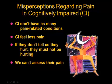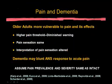I have also heard that if they don't tell us that they're hurting, then they must not be having pain. And again, this is at the crux of being able to recognize pain: we can't assume that just because they're not expressing their pain verbally and in words, that they're not having pain. And then finally, a myth or misperception that we can't assess pain in people that can't communicate with us. I'm going to share in the rest of this session what we do know and how we can identify and assess pain in this population.